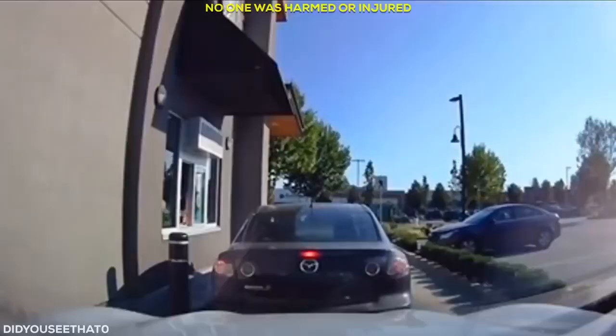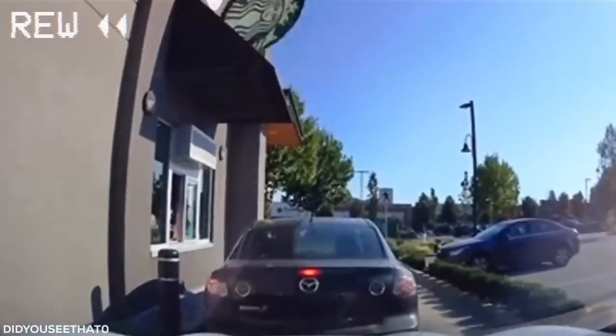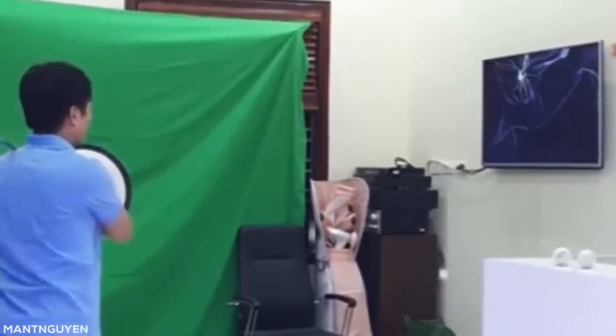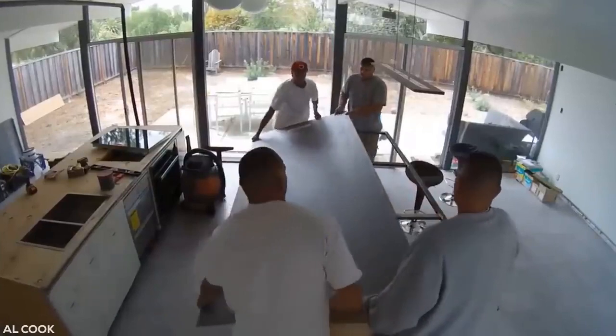If this car was parked just a few feet forward, the Starbucks sign would have created him a new sunroof. Recreate the anguish of slicing the ball into the water trap in your very own home by destroying your TV instead. Oof.